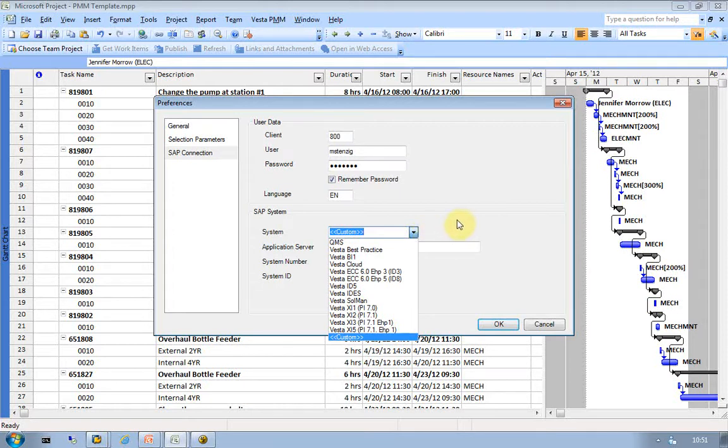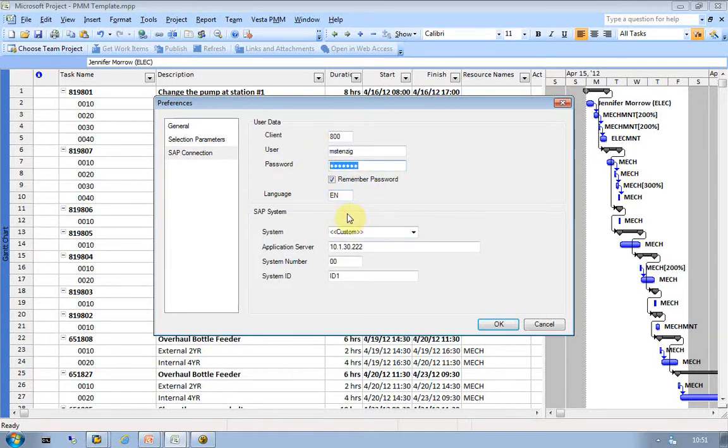And you have the username and password here to specify the username, password, and client you're accessing to transfer the information. There is a remember password button here. If you do not want to enter your password every single time, you don't have to do that. We have some customers though that want to enforce that username and passwords are specified every single time. So we can, through a customization setting, make sure that you cannot remember your password and you have to enter that every single time.